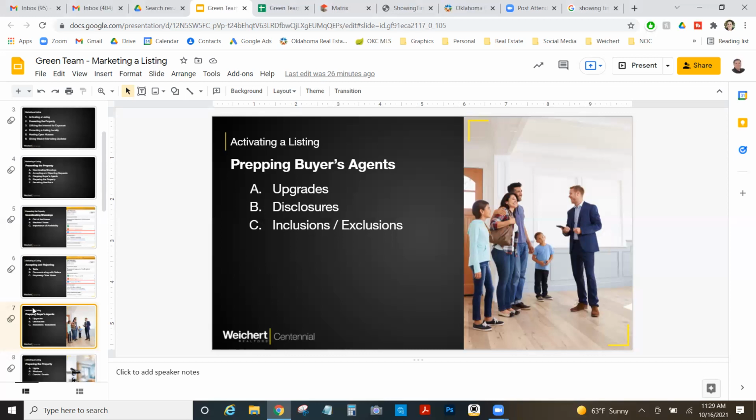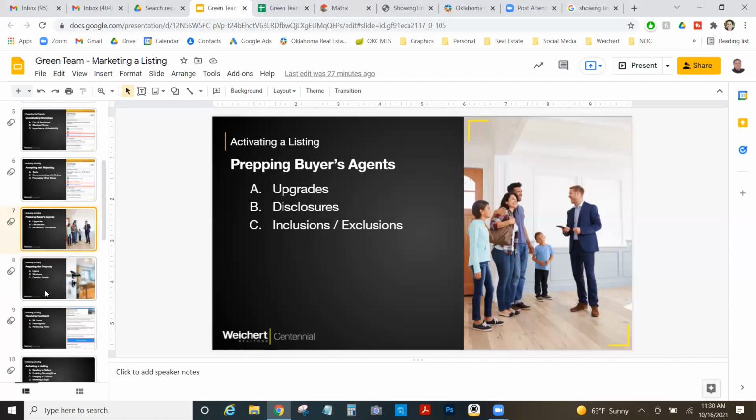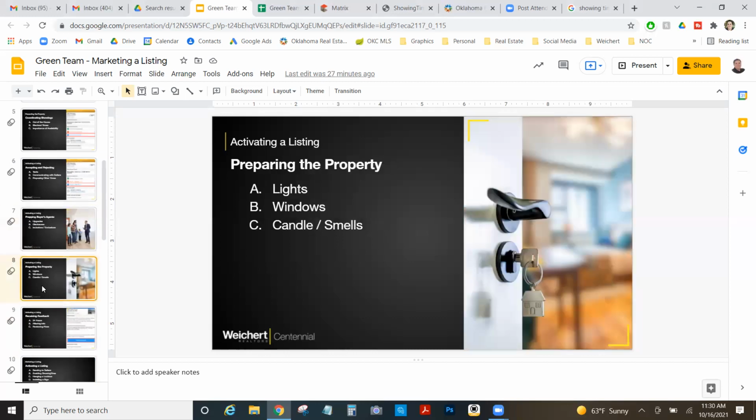And you can even set it up in ShowingTime when a request gets approved, that it automatically sends something to the buyer's agent, maybe an upgrade list or something like that. And so keep in mind that our job is to make sure that we're prepping those buyer's agents ahead of time. The second thing is we want to make sure we communicate with our sellers.